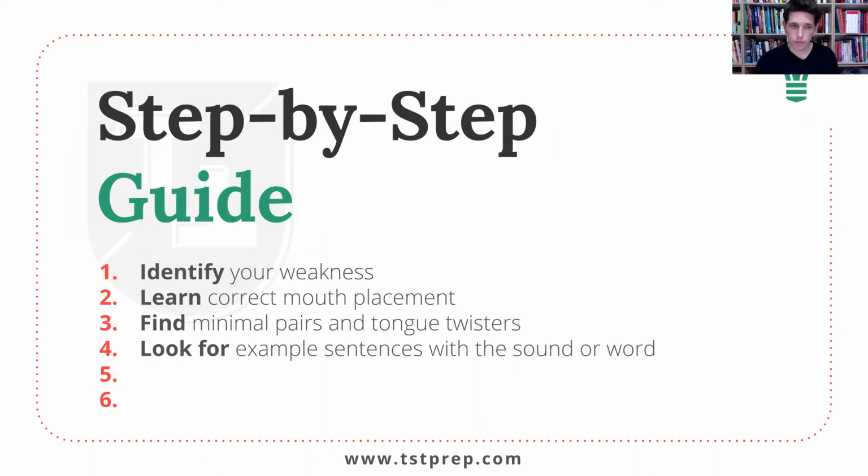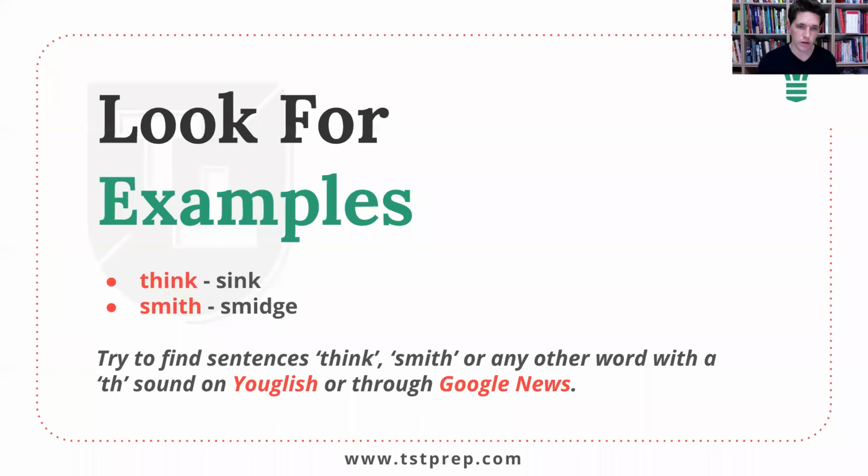Another thing that you can do is look for example sentences with the sound or words. So find a word that you have trouble with. The example I gave here is think and Smith. Try to find sentences with think and Smith in YouGlish or through Google News. YouGlish is a great site. Let's see if I talk about it here.